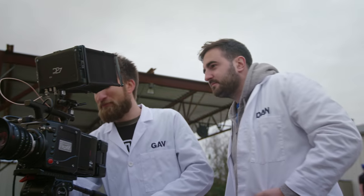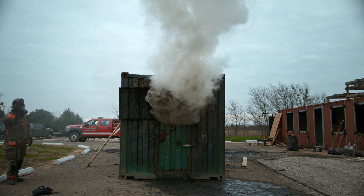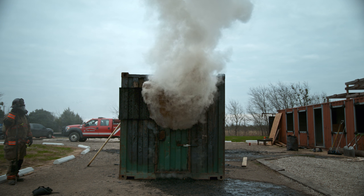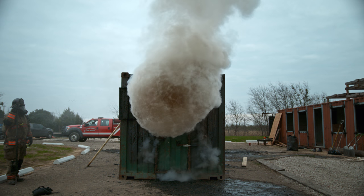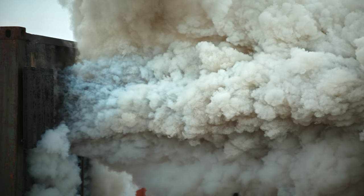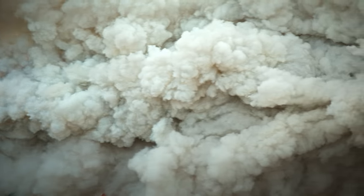5, 4, 3, 2, 1. All right, let's get a look at that. A lot more ominous from this angle. A lot more scary. Well, because it's going to come towards us. Instinctively, I want to duck. Oh, look at the ball of it. It's like a sideways geyser in terms of what it looks like in slow-mo.